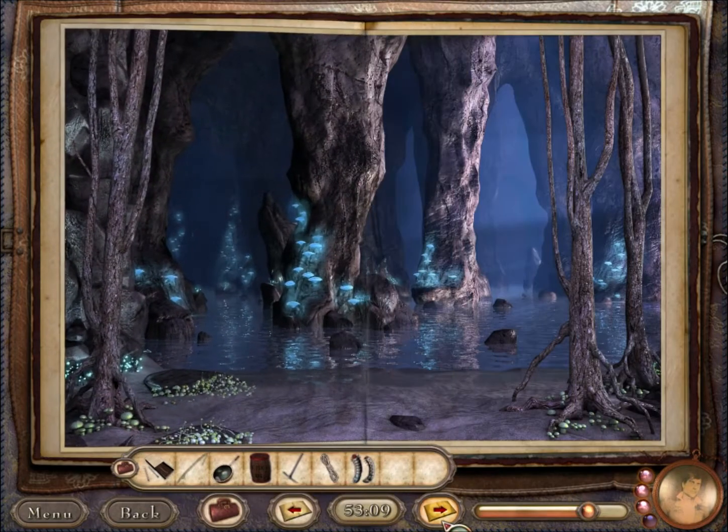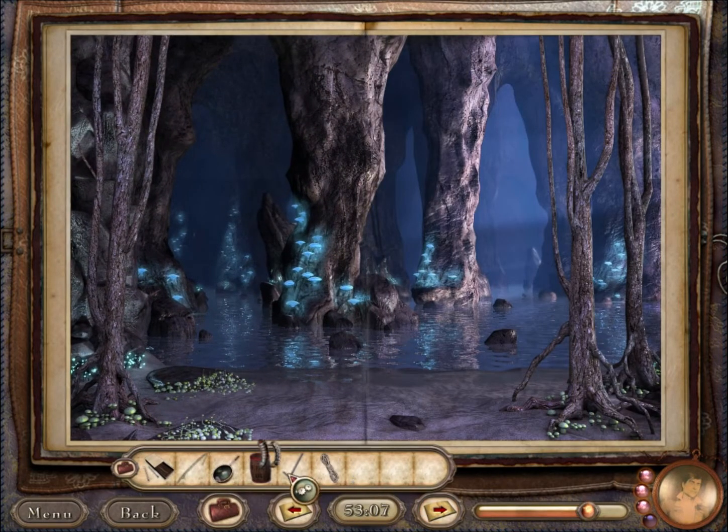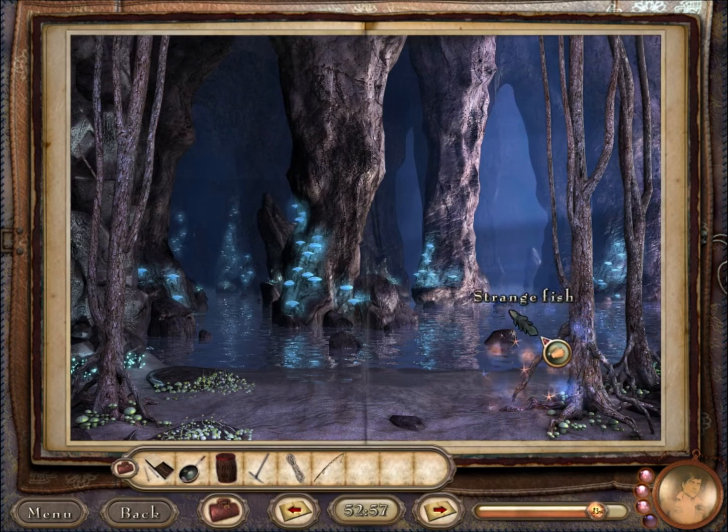Page complete. Next page, let's see, we're going to use the grubs on the fishing pole, or the fishing pole and the grubs. Come on, one of them has to work. There we go. And we're going to use it on the fish that sometimes appears over here on the right. We just got the fish. And let's see, that's an underground lake that can lead us deep into the caverns.